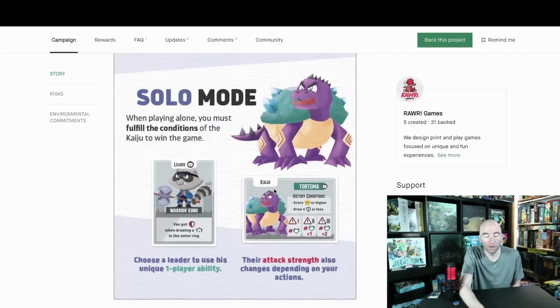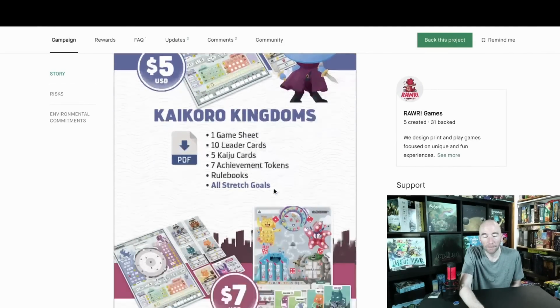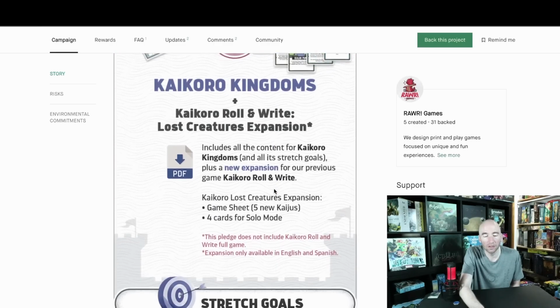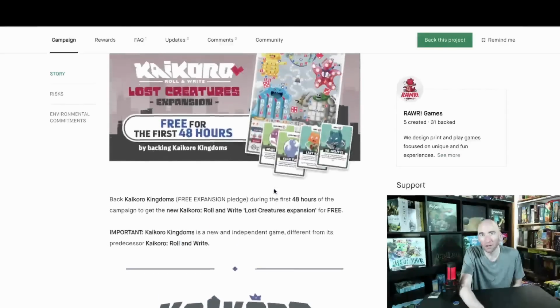Rulebook's there, multiplayer mode and solo mode going with this one, and it's a $5 print and play. So if you have any interest in this, again, I don't know how replayable and how long term this is, but we're seeing the rise of this, and it seems like a solid product. They've got 3 or 4 of these already under their belt. If you want the expansion, it's going to cost you an additional $2 as well. So, I mean, go support your indie publishers, folks. That's what we're talking about a lot this week.